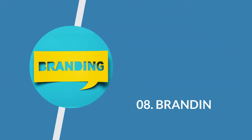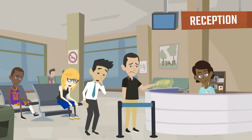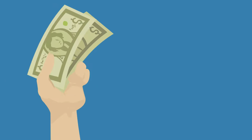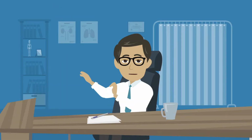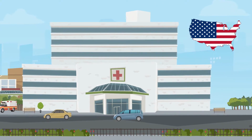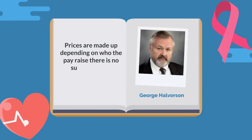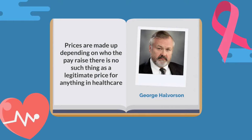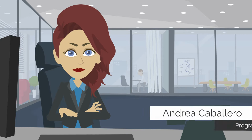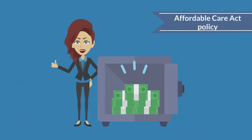8. Branding. This is the worst term in the field of medical treatment. Being a consumer, you pay according to the preset price, or we can say according to the MRP. MRP is a standard which is decided and set for anyone. However, US healthcare institutions are an exception here. According to George Halverson, the former chairman of health maintenance organization Kaiser Permanente, prices are made up depending on who the payer is. There is no such thing as a legitimate price for anything in healthcare. Andrea Caballero, the program director of a non-profit organization, is trying to get some control over health costs by pushing the ACA, Affordable Care Act, policy.